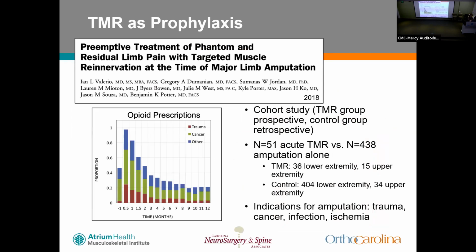This paper was published in 2018. It was a cohort study where they compared a TMR group at the time of amputation to a control group. The TMR group was studied prospectively, where the control group was studied retrospectively. They evaluated 51 patients who underwent acute TMR and 438 patients who underwent amputation alone. The majority of their patients in both the TMR and the control group had undergone lower extremity amputations. Their indications for amputation were trauma, cancer, infection, and ischemia.